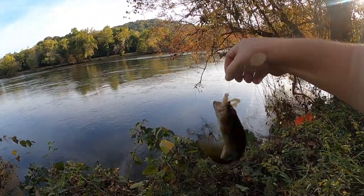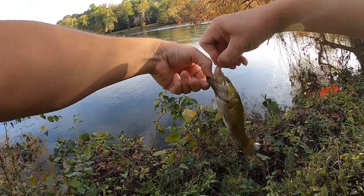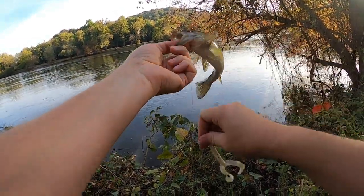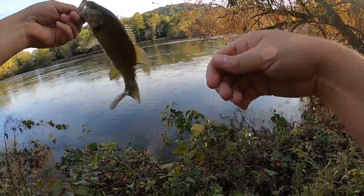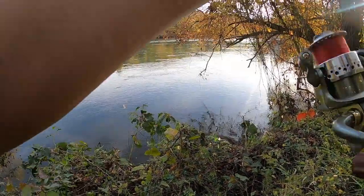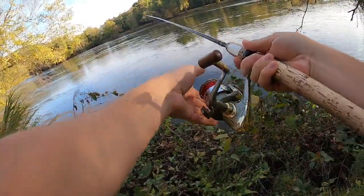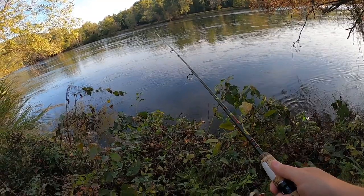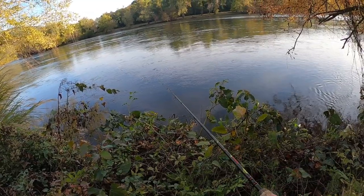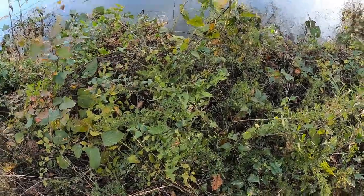Oh, man, I was so torn up from losing that big fish that I didn't even have my camera on. Threw back in there and caught this one. Boy, he ate it, too. Thank you, buddy. Man, I can't believe that. I hook another big one right here. There's no way I'm going to get it up over that stuff. And I can't get down there. Oh! Golly!